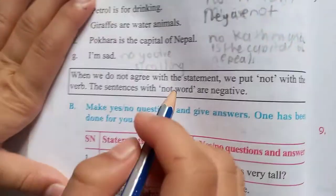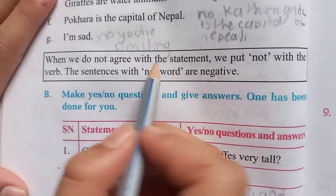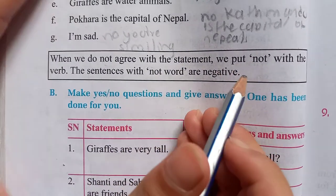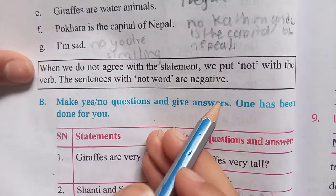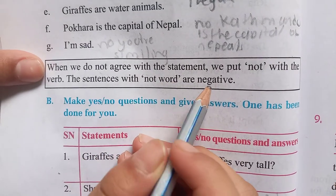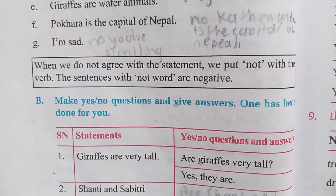When we do not agree with the statement, we put not with the verb. With the verb, the sentences with the word not are negative.